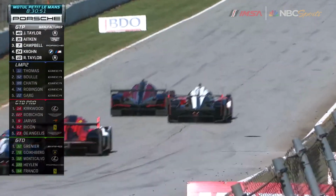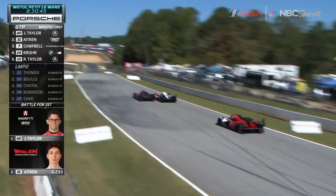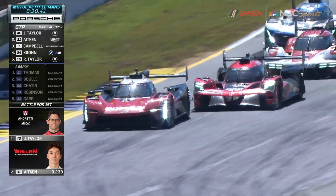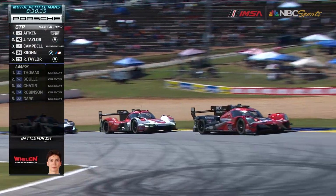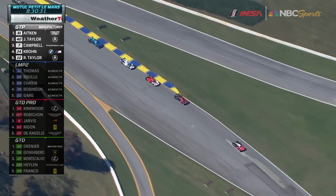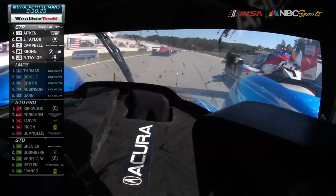Here we go. Aiken has a run on Jordan Taylor. Gets to his flank, but he's on the outside as they get down into the brake zone. Jordan Taylor on the inside, the preferred line, but there's more grip on the outside. Aiken takes it in deep, slides across and gets to the lead. 2 teams trophy hunting right now. And a veteran move from Jordan Taylor, knowing 8.5 hours left to go. Don't push it. Don't try to contest the position too much.